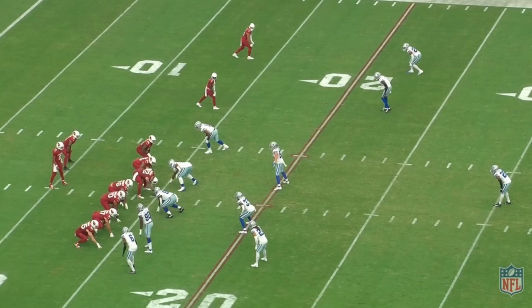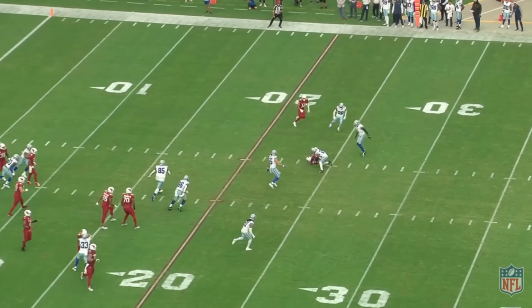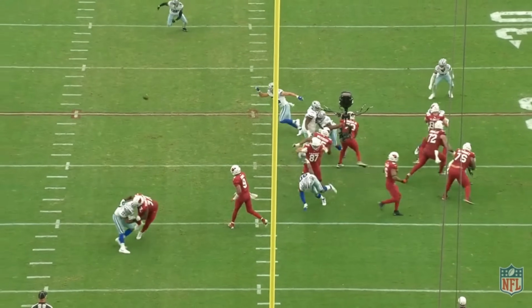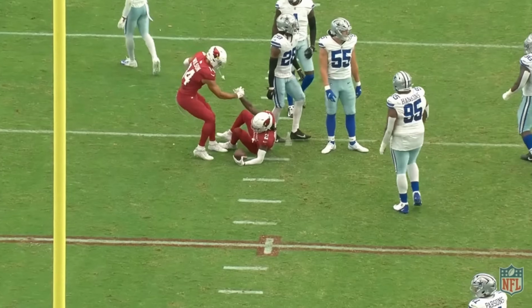Back to one of my favorite formations, 12 personnel, wing slot, pin and pull, RPO. This is too easy. I'm not sure if the Cowboys have heard of these things called RPOs, but 55 is making this way too easy. I mean, that is as clean of a look as you will ever see.